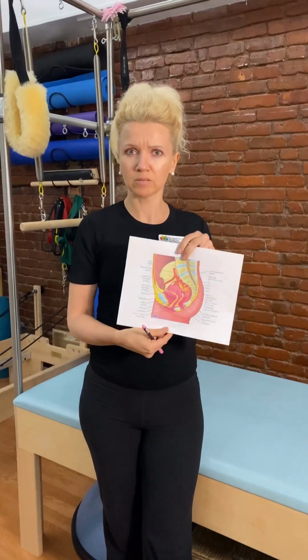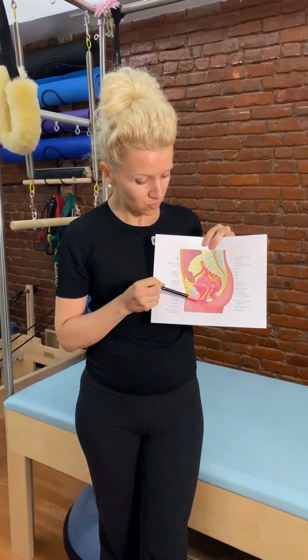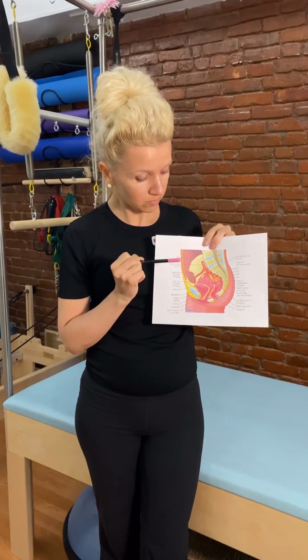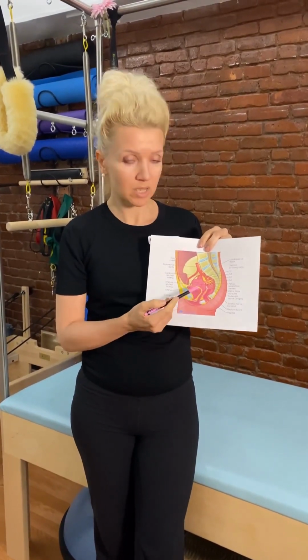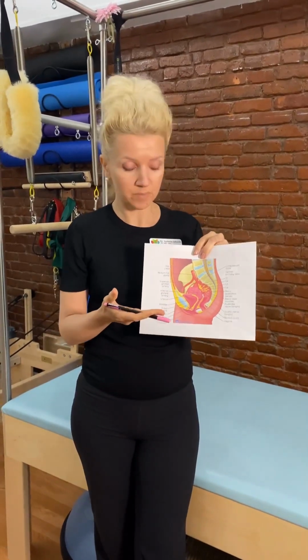Pelvic organ prolapse is the descent of pelvic organ or organs below their anatomical position. We have multiple organs within the pelvic cavity, and here I have an illustration of the female anatomy. So you can see we have the bladder, urethra, uterus and vaginal vault, and rectum. All of those organs have a potential to descend below the anatomical position.